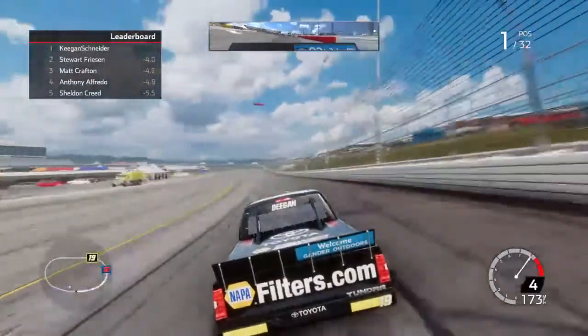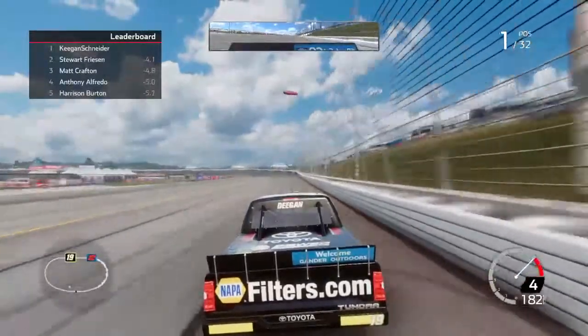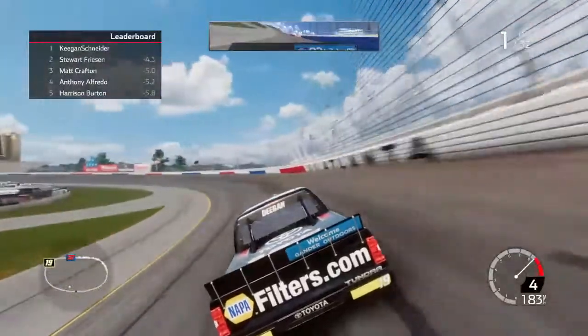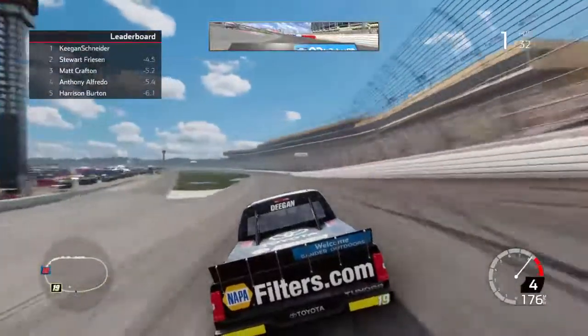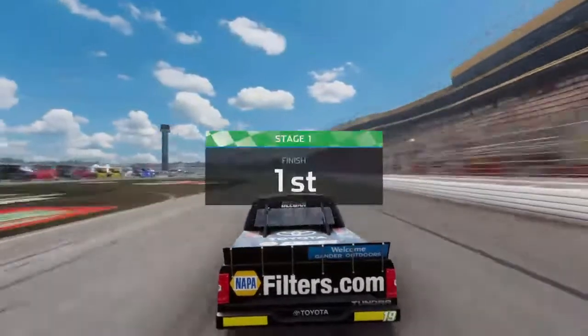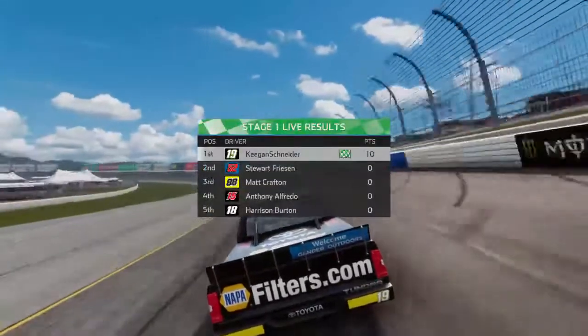We are on the final lap of stage number 1 with a half a lap to go now. So about a half mile away from Haley Deegan winning another stage of the season. As we come off of turn 4, Haley Deegan will win stage number 1 at Atlanta here for the Truck Series. So a pretty good stage win.